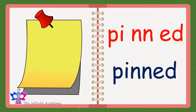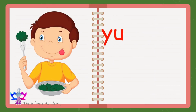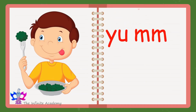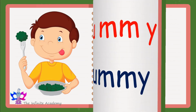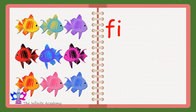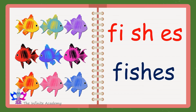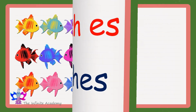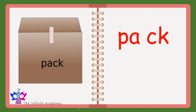Pinned. The paper is pinned. Yummy. This food is yummy. Fishes. Look at the colorful fishes. Pack. I don't know what is there in this pack.